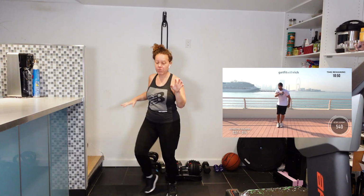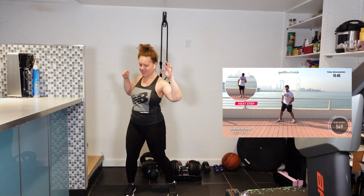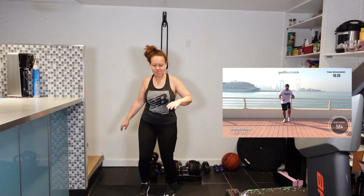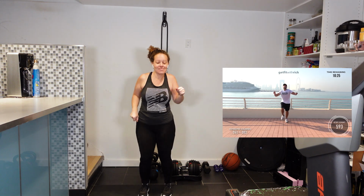Now, I don't wear a fitness tracker currently, but I guess that this workout really only burned about 50 calories for me, just knowing my body and understanding how much I have to move in order to get a really good calorie burn. But working out really should not be about how many calories you're burning. I don't work out so that I can burn off a cookie. I work out because it's good for my body. Movement is good for my body.